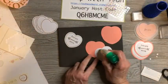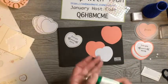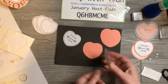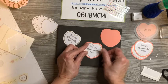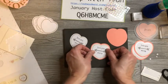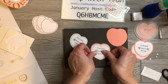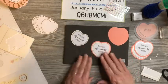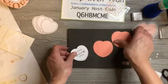Just 2 more of these, and then we will attach these to the card bases. Aren't these kits slick? I mean, look, everything's included in them. Oops, that one was almost crooked. See, that's why I like to use my green glue, it gives me a minute to get it fixed. There we go. Whew, get that puppy fixed.